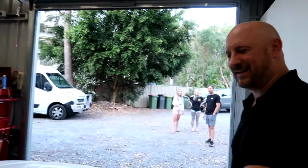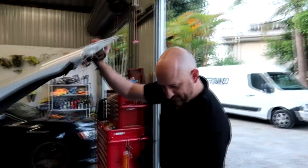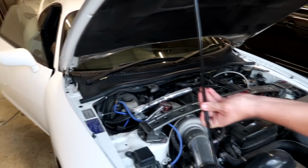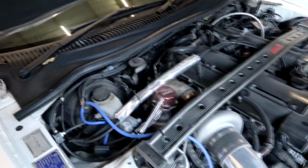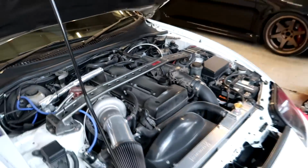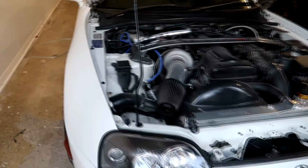Yeah, so I wasn't really a Supra person, but I saw everybody over in Germany and whatnot drifting them, and so I thought there must be something special about them. Yeah, real nice. Everything TRD on it. A lot of TRD goodies. Clear rad. Yeah, KWs.